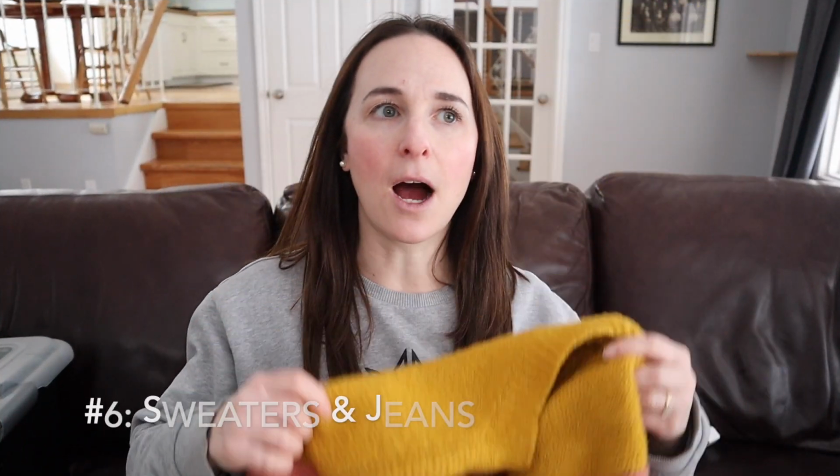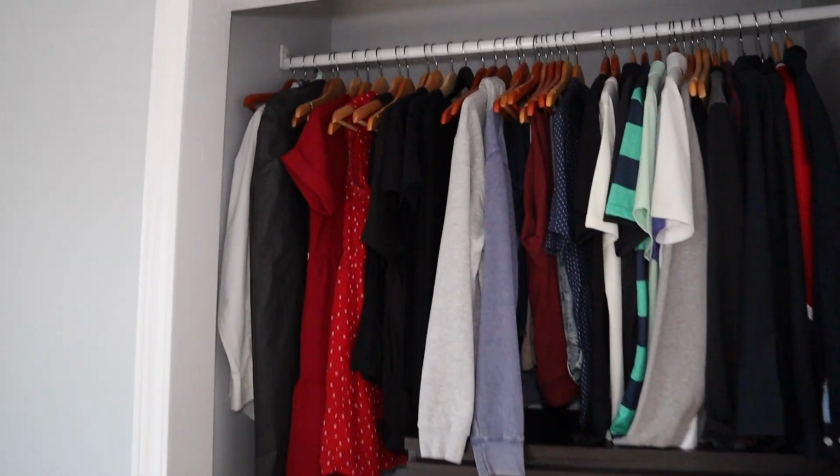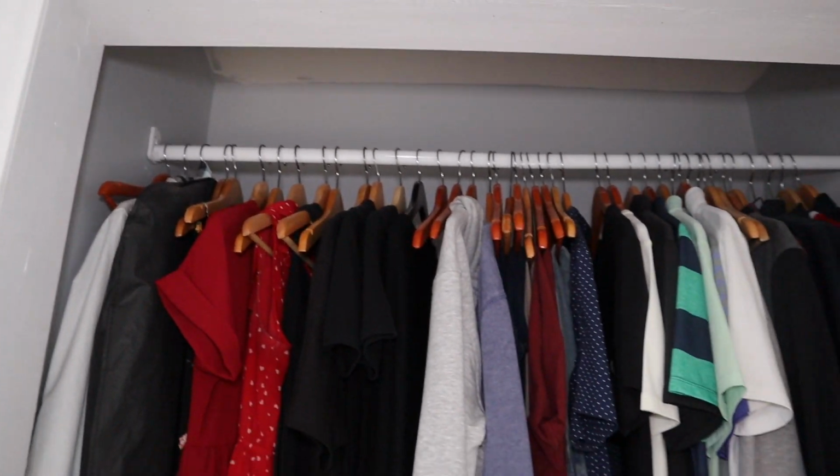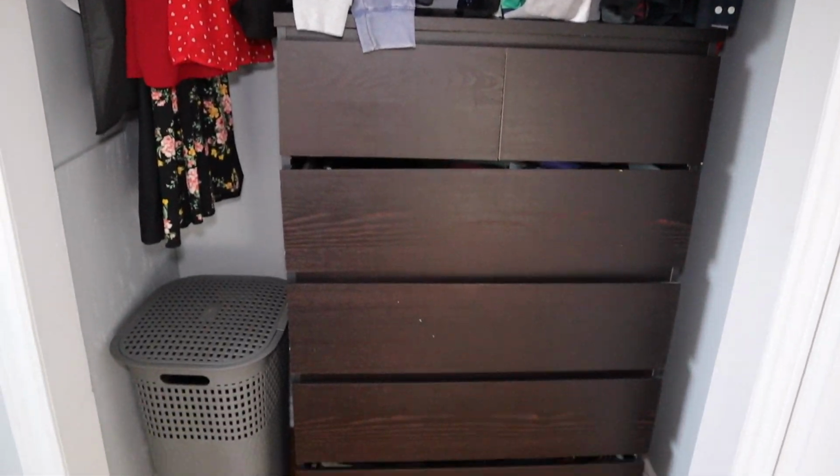Number 6 are sweaters and jeans. So basically winter clothing. Similar to toys, a lot of people feel overwhelmed when the idea of going through their closets and reviewing and decluttering clothes. That is a very sticky one for a lot of people. So instead of this ideal of having to go into your closet and take everything out and review everything, which makes a lot of people feel nauseous, which I get.